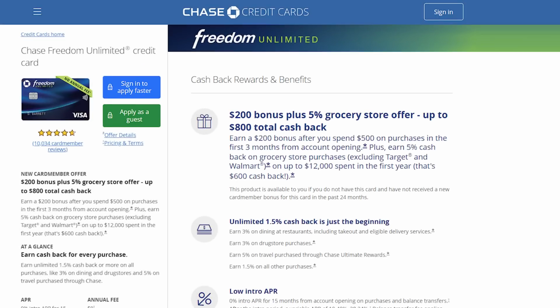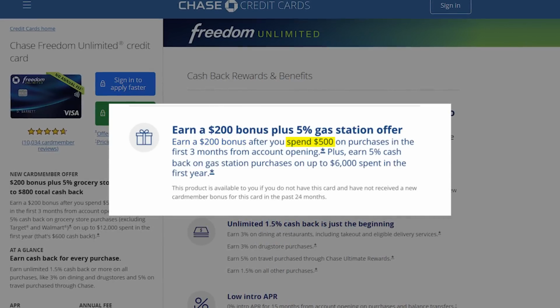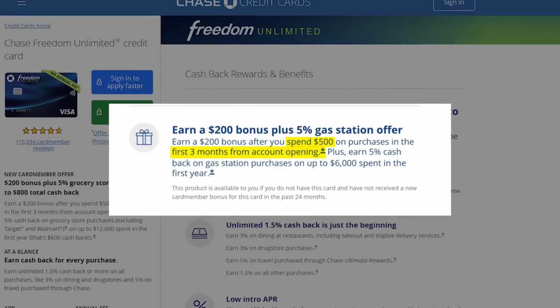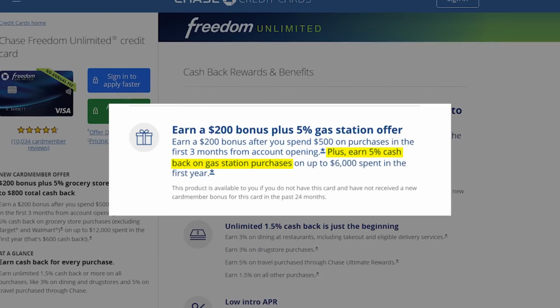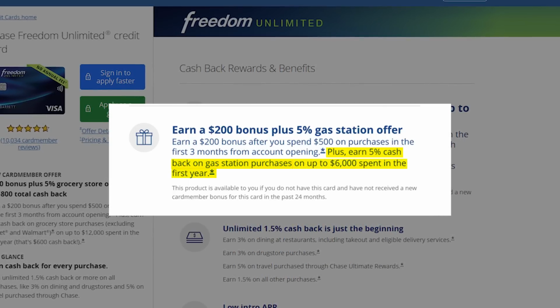Not to mention, you can usually find a pretty good welcome offer on this card depending on when you're applying for it. For example, at the time of me recording this, you can find a welcome offer for $200 back or 20,000 Chase Ultimate Rewards points back after spending $500 in the first 3 months of having the card. Plus, you'll get an additional 5% back on all of your gas purchases made in the first year of holding this card, up to $6,000 worth of spend.